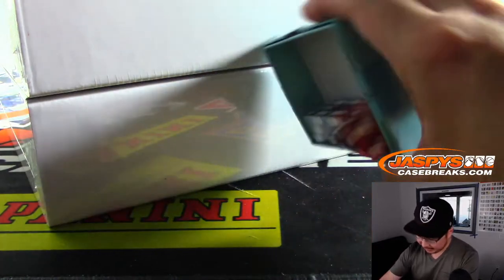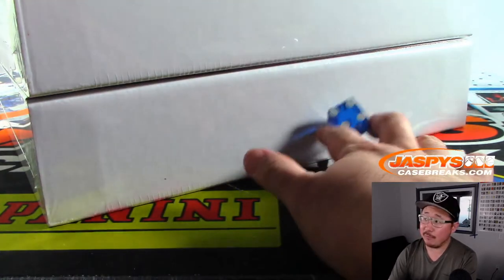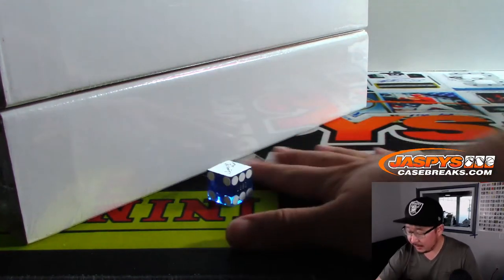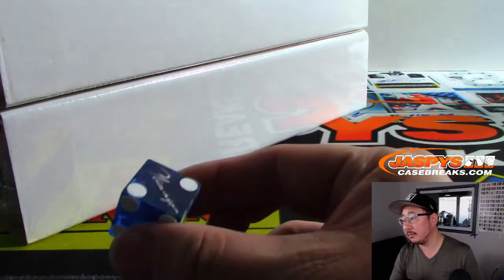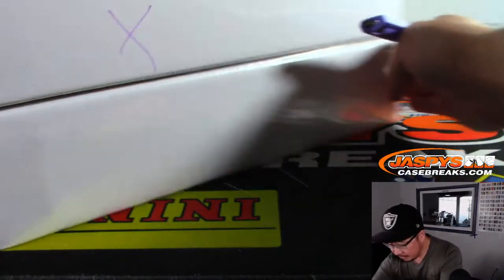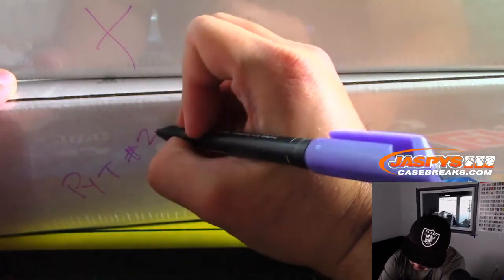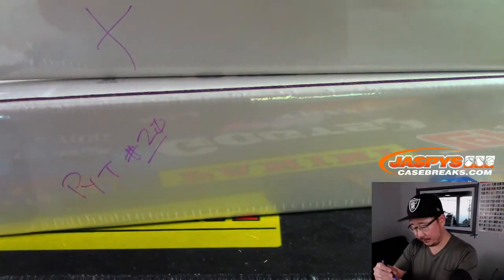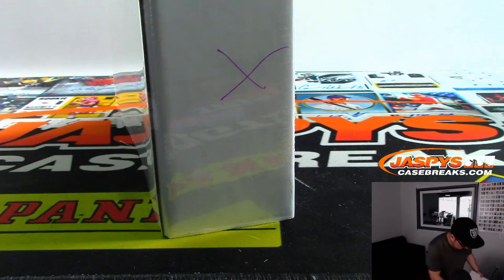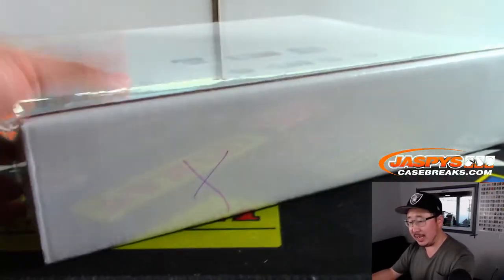All right, so we'll select a die right here. I like that one. We'll go 1, 2, 3 for the top box and 4, 5, 6 for the bottom one. And it's going to be 2. So 1, 2. So we're going to be doing the top box right here. And so this we will save for pick your team number 20. Which is right there. Which is in the store right now, ladies and gentlemen. They'll leave it in my little blue cart right next to me. We might be able to knock that out tonight.